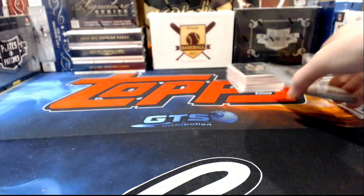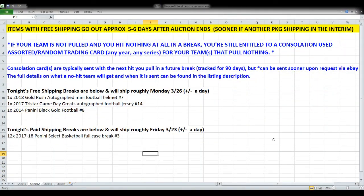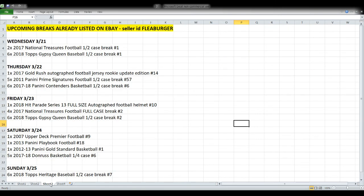Once again, I do have one case of Select left, and it will probably break Monday or Tuesday, Wednesday, somewhere in there of this upcoming week. And of course, somewhere along the way I'll work in the Mosaic Prism, the case of that arrived today as well. In case anybody is watching this in the recorded version and you scroll to the end to see the hits and you missed this earlier, here is your anticipated shipping date for everything that we broke tonight, including Select Basketball. As always, it is plus or minus a day, so something could go a day earlier or a day later, but those are always my best estimates.